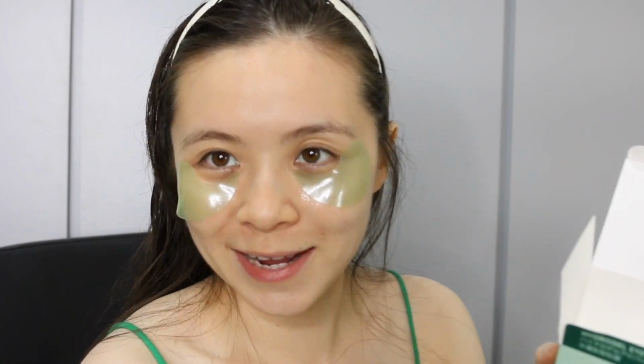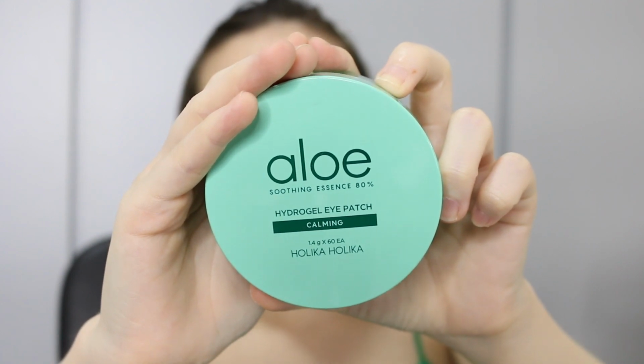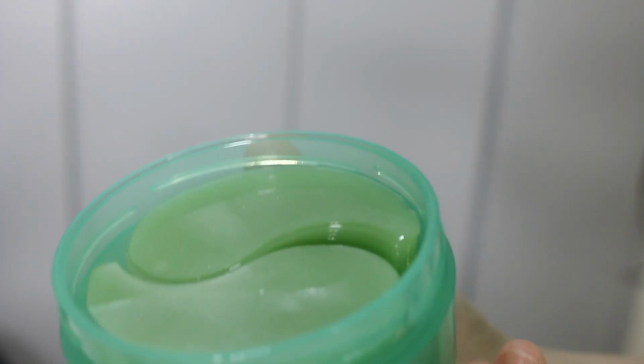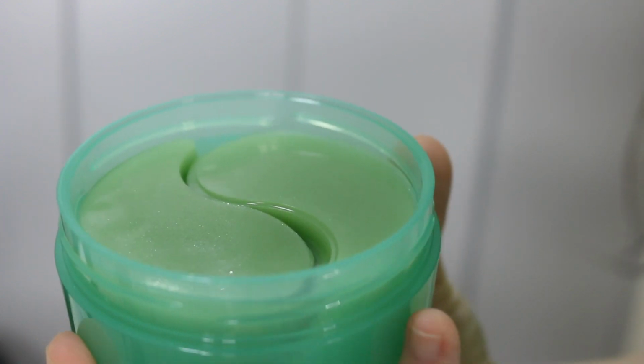Wow, 20 to 30 minutes. That's pretty long actually. 80% hydrogel eye patch. It's a soothing and cooling eye patch containing aloe essence, helps to hydrate and moisturize the eye area. Pretty much the same as the other products in the range. It has fragrance at the end of the ingredients list, and it doesn't seem like they have any parabens or alcohol in here, so that's good.